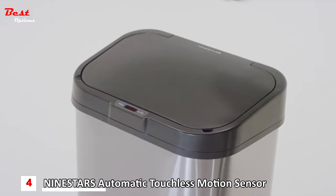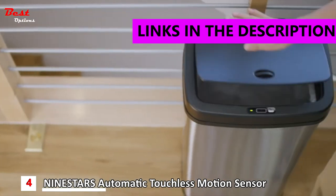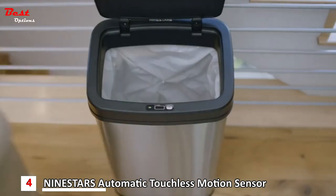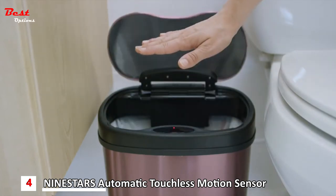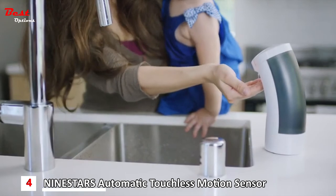Our energy efficient, patented, infrared motion sensor trash cans allow for easy use and convenient hands-free opening and closing, making your home a healthier place by reducing cross-contamination.